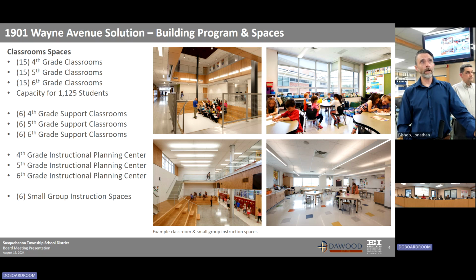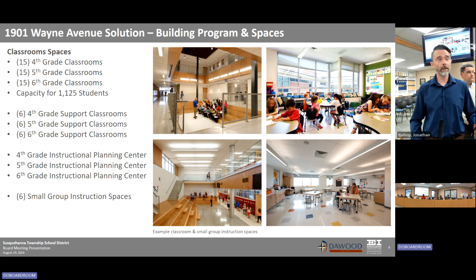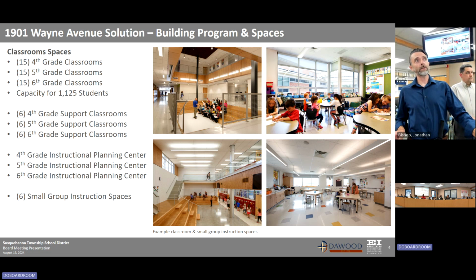So just to walk through the program and the spaces that we've designed. Right now, we are showing 15 graded classrooms for each grade, so fourth, fifth, and sixth grade, for a total max capacity of 1,125 students. We also are showing an additional six support classrooms for each grade, as well as instructional planning centers for each grade, and, as we mentioned, some small group instruction spaces. And then we've just included some example images of spaces on the right-hand side from some of our previous projects.